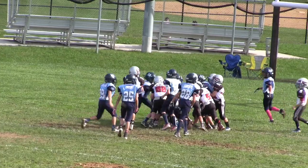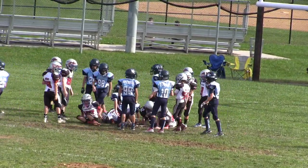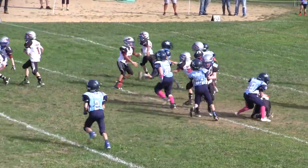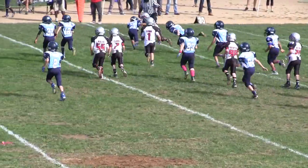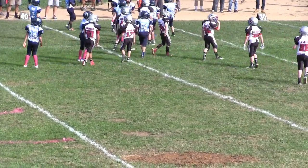Here by the middle. Keeps his legs moving. Keeps his drive, but it stopped short. Off that again, Dave. Cuts outside. Oh, a nice tackle by Mark Three.